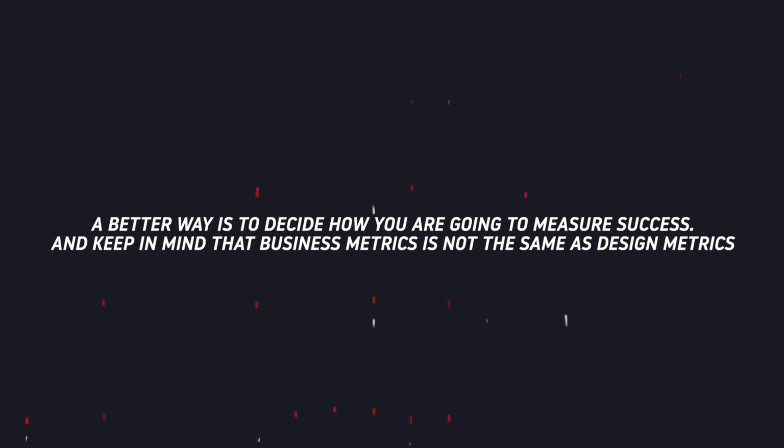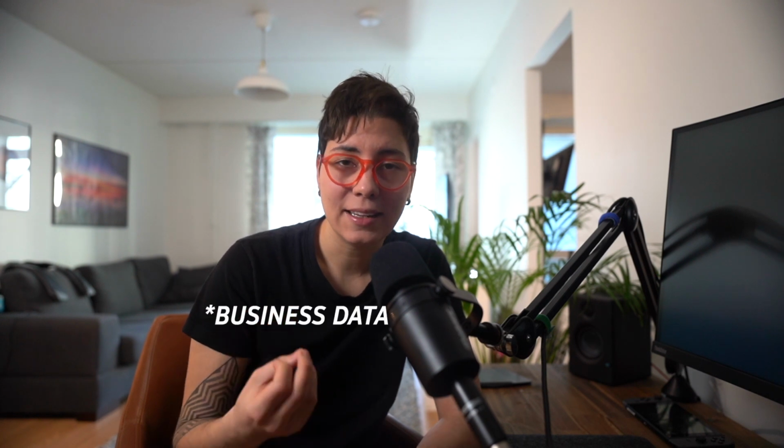And keep in mind that business metrics are not the same as design metrics. They can overlap, sure, but design data doesn't care if your button or a funnel works. They are looking at the outcome, but don't provide an answer to why some number is like that. Now that you know what success means to you and your team, the next step is to work with your team to figure out what events need to happen in your app in order to get data that will eventually show you if you are succeeding or failing.